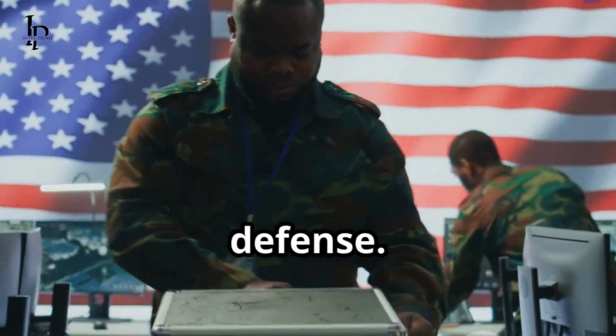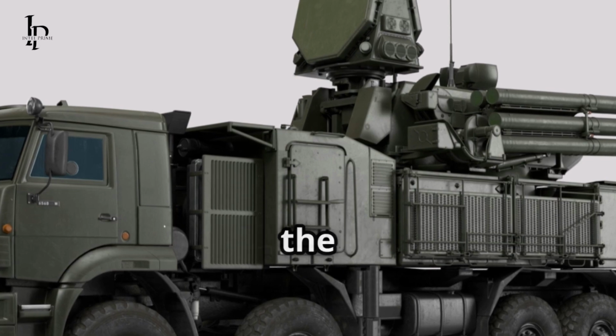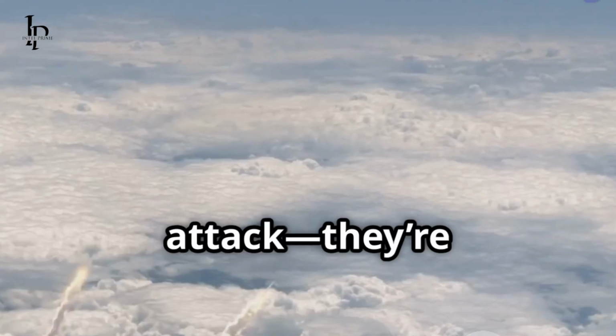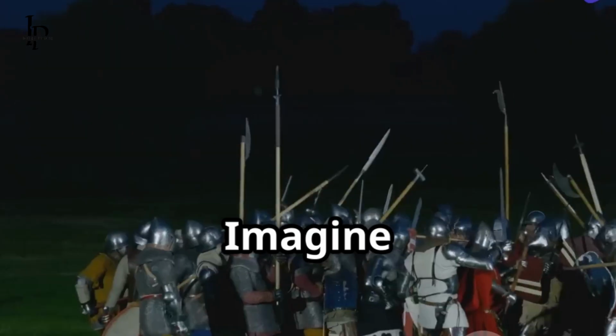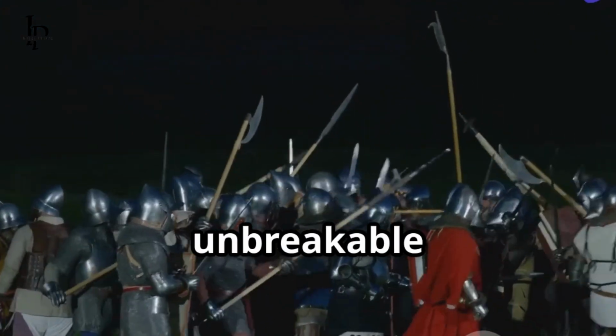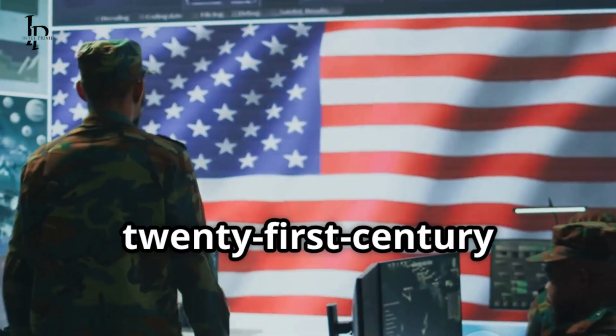First up, let's talk defense. The US is deploying two powerhouse missile systems, the Patriot and the THAAD. These aren't weapons that attack, they're shields, designed to stop enemy missiles dead in their tracks. Imagine a medieval knight with an unbreakable shield swatting away arrows. That's what these systems do, but with 21st century tech.